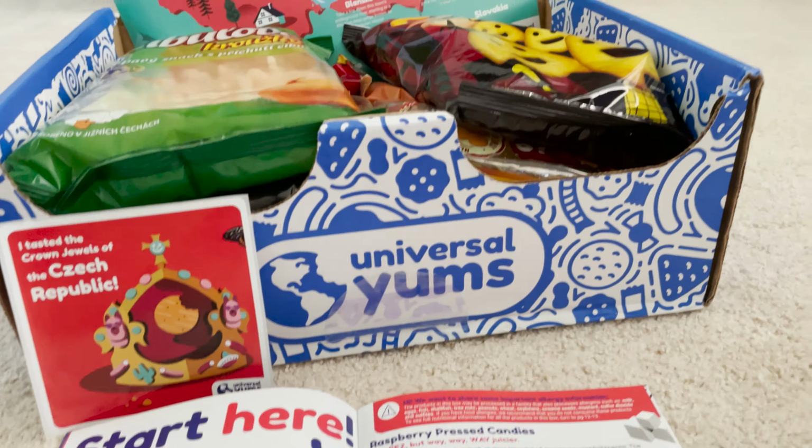We're going to start here. We have raspberry pressed candies this month, like Pez, but way, way juicier. So let's dig into this and see what we got. Holy smokes, a lot of salty snacks, it looks like. Some pretzels. Are these it? Nope. Raspberry pressed candies. Oh, here we are. It's a little tube. Raspberry candies, naturally flavored. So, like Pez, but way, way juicier. We'll try those out. Then we have the caraway pretzel bites.